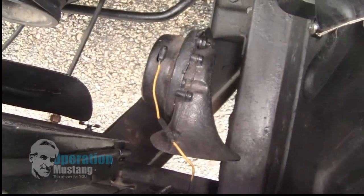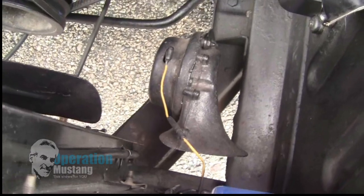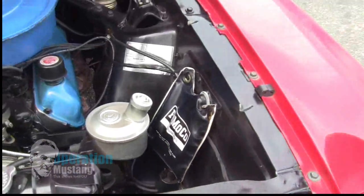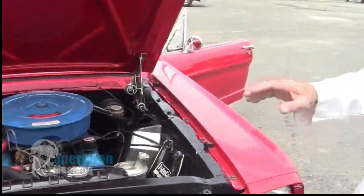The horns on the 64 and a half cars were really nice loud horns. Sounds like a school bus. The voltage regulator is a difference on them. So there's a lot of differences on these 64 and a half cars as opposed to the 65 cars.